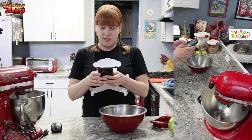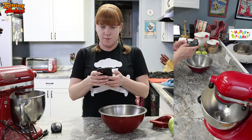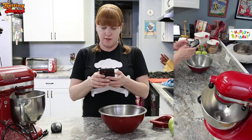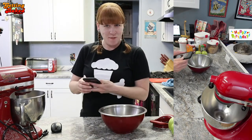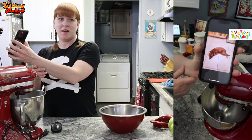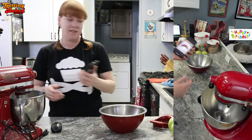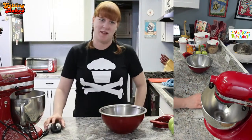Aw, she looks sad already. Let's see if I can show you guys. Sadie, right? Is that her name, Sadie? I think that's it. Here is Amanda's kitchen helper, who's not getting bites. She's adorable, by the way.